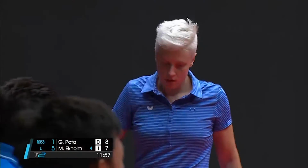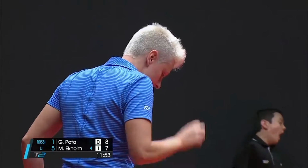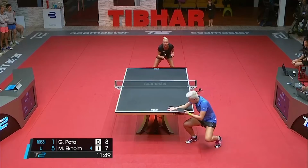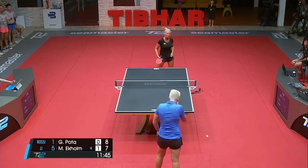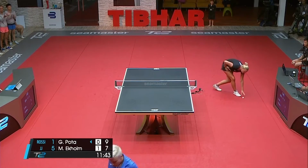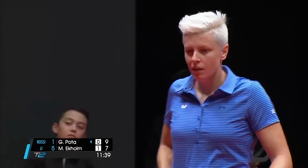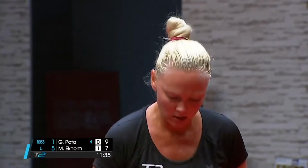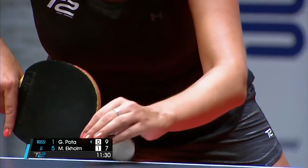Seven, eight. Just not enough space to duplicate the shot before. A little bit rushed. Oh, yes. Come on. 9-7. Ekholm seemed to have enough time to prepare for that shot. It was still an air shot at the end of the day. Probably, or possibly, a lot of spin on that previous shot from Porter.